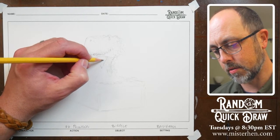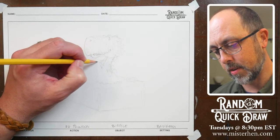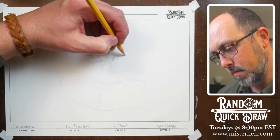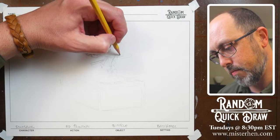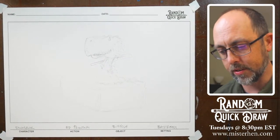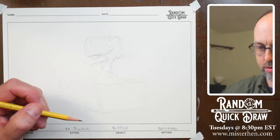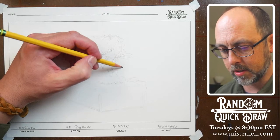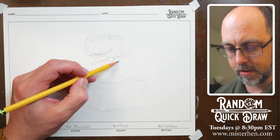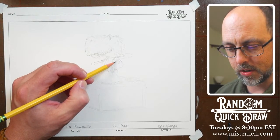Maybe my dinosaur has got a little back scrubber brush. Maybe. Back scrubber brush. Well, it needs to be like this, right? I don't know. I drew the head so big it's kind of hard to then do one of these numbers, unless it were with this arm. And then the fingers this way. T-Rex fingers, don't you know?